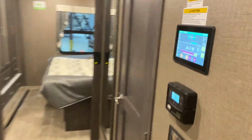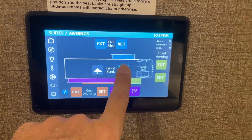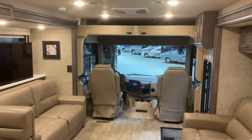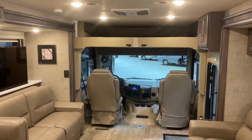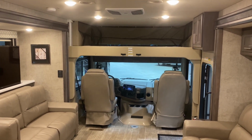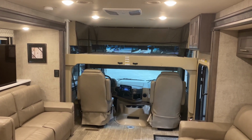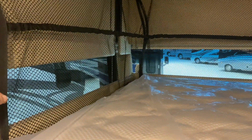But this master panel back here is what controls that bed. See, it says bunk, front bunk. So I just hit the down button, and you notice the whole thing comes down. It's a lot different than the Ace we were in. Now this is a much sturdier bed. It can hold more weight. You can just see it going down how much sturdier it is. We're going to go up there in just a second. There's some netting which keeps you from falling through, I guess.